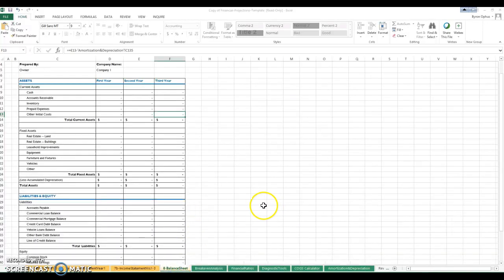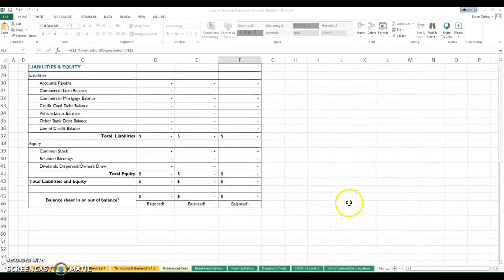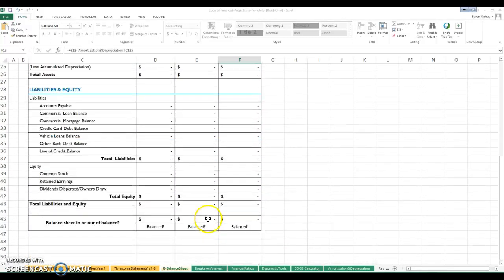Okay, then lastly, you've got the balance sheet. Okay, let me make that a little bit bigger for you. You'll notice down here right now it says that everything's balanced. I expect when you get done, your first year is going to be balanced. Okay, years 2 and 3 are going to show that they're not balanced, that it's unbalanced. I forget what it says then.